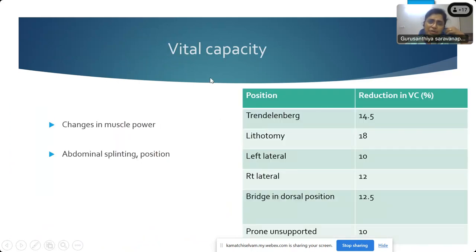Vital capacity and functional residual capacity change with position and muscle power. Anything which produces abdominal splinting or changes the position is going to affect the vital capacity. If you put a patient in Trendelenburg position, there is a 14.5% reduction in vital capacity. If you put the patient in lithotomy, there is an 18% reduction in vital capacity. If your patient is going to undergo a laparoscopic assisted vaginal hysterectomy or any Wertheim's hysterectomy, or any procedure involving head down with lithotomy, there will be around a 32.5% reduction in vital capacity. If they are a normal patient, you will not have any trouble ventilating them.